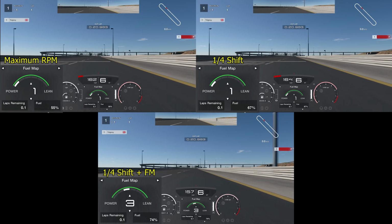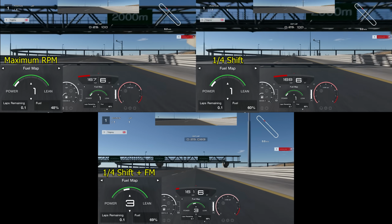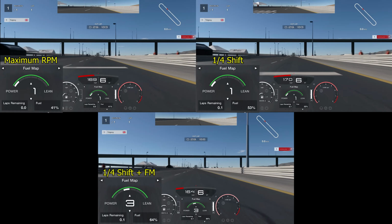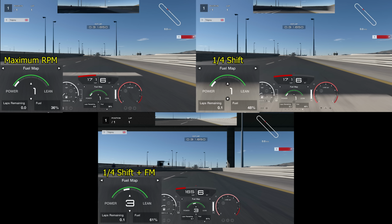The best way is with the short shifting, and this is the idea of this test, to see. I've also enlarged the fuel so you can see it a bit better. It also helps me while commentating on this as we head to the 2,500 meter line, which is where we're going with this. And actually, unusually, the quarter shift has beaten the maximum RPM to the line, which is quite unbelievable. It does show you this car loves the short shift. Even quarter shift is better than revving it out.